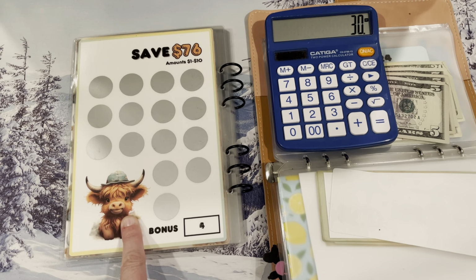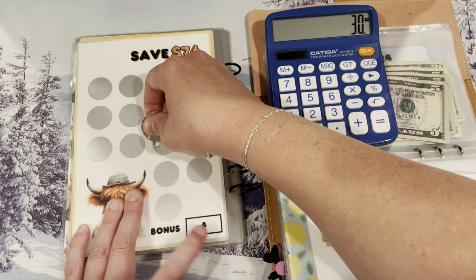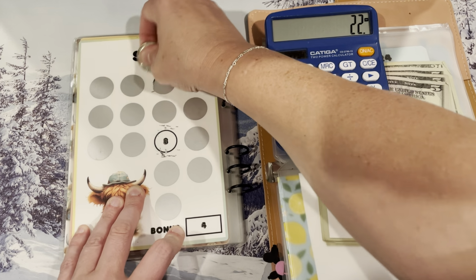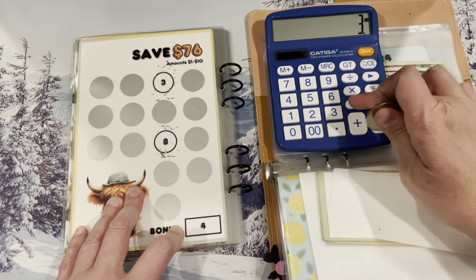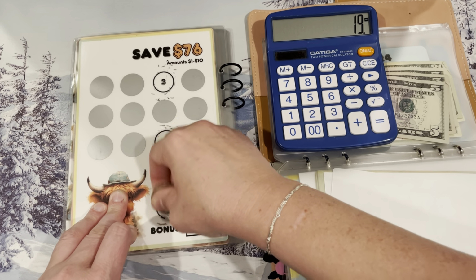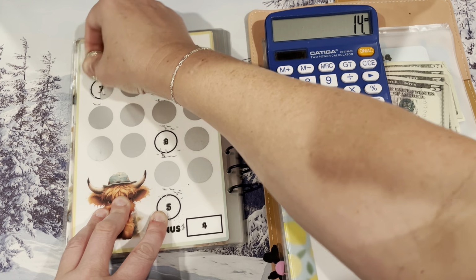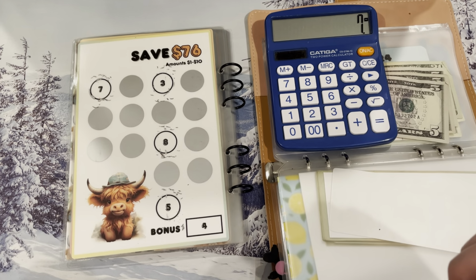All right, look at this adorable one with the hat. Oh, so cute. So all these are between 1 and 10. And then of course we have the bonus at the bottom there. So we're going to do $8 as our first one. So minus 8. Minus 3. So we're at 19 left. Should I just go every other down? Minus 5. So we have 14. Minus 7. So we have $7 left.